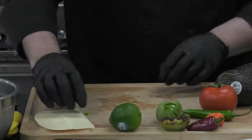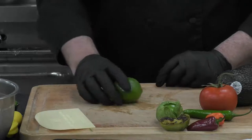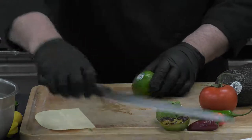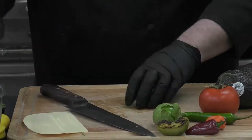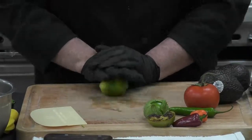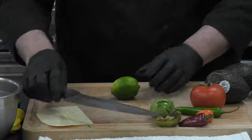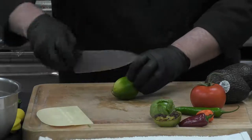So then we're just gonna go over some of the basic prep items. We have our lime. It's really important to rinse it and take off that sticker. They make the stickers really hard to take off. And then to get the lime juice, what I like to do is roll it and soften it up a little bit. That kind of softens up that lime juice in there. Now I'm gonna cut it in half, and I'm gonna cut it in half this way to squeeze the juice out.